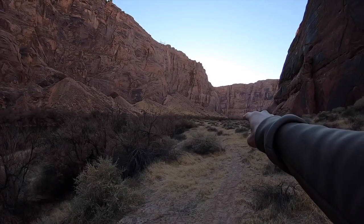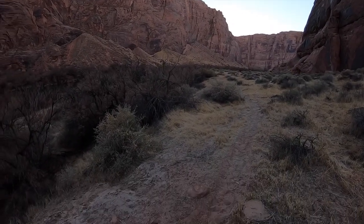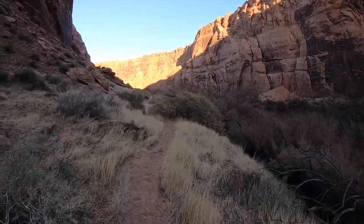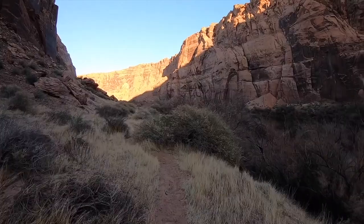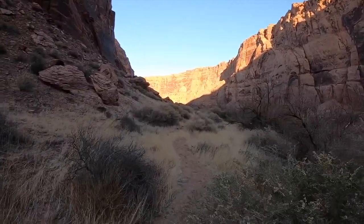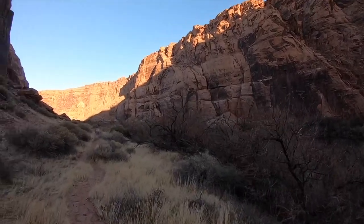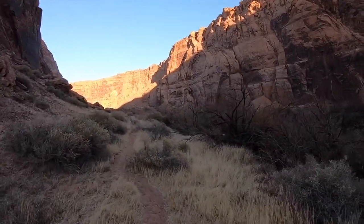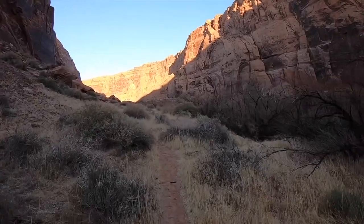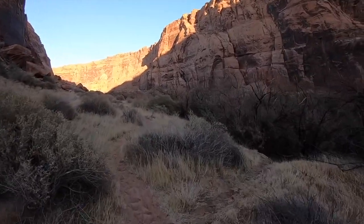So our campsite's just right back down there. And we're just following this path right now. And it's just kind of taking us back up the canyon. And we're just following it and seeing where it goes, because this is just so cool. And just to be down here and see how big these walls are. I can't believe we found that trail. And it's literally just a cut down through the side of this canyon.